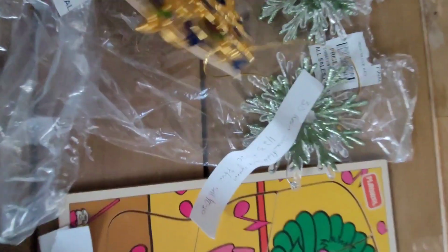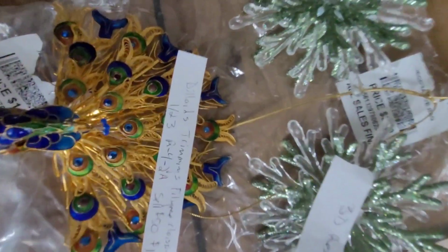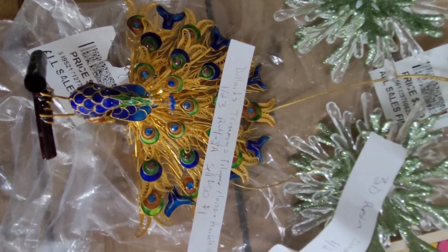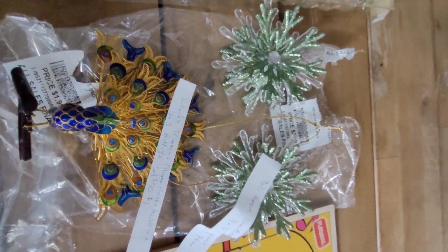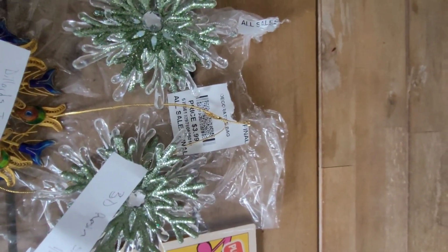And the peacock, after doing some research, turns out he was made by Dillard's Trimmings, and they were sold online, selling upwards of $50 to $70. So I said I'd sell mine for about $50. I did say I bought him for $1, and I forgot to share my Marathi people here were also a part of this bag. So that makes up the $2. The peacock and the Marathi people were $2, which is what I paid for that bag.